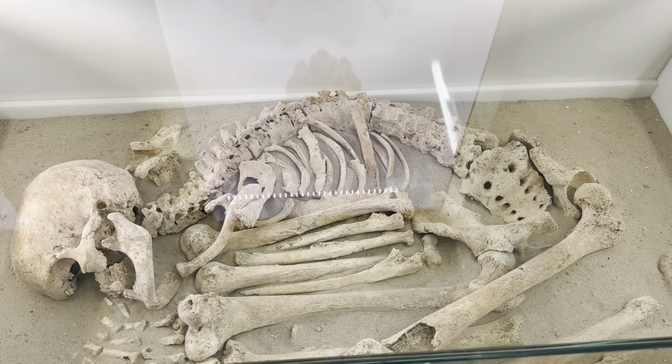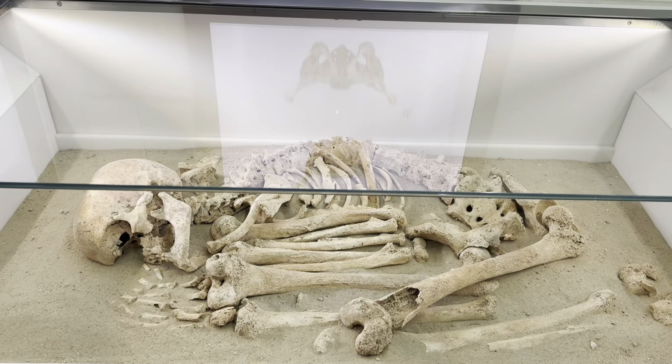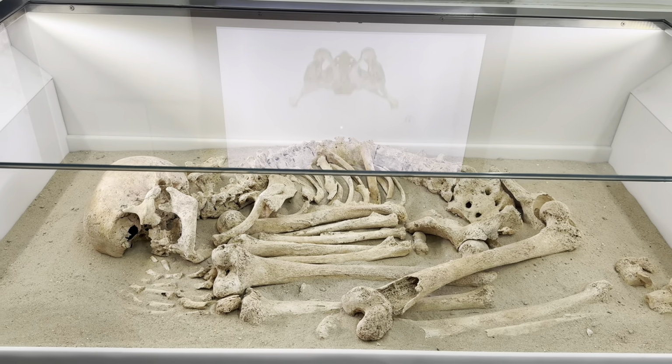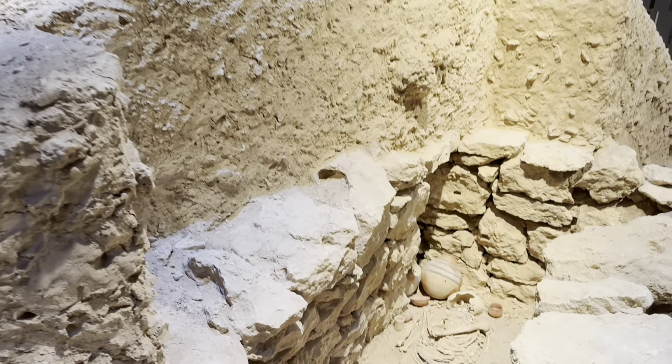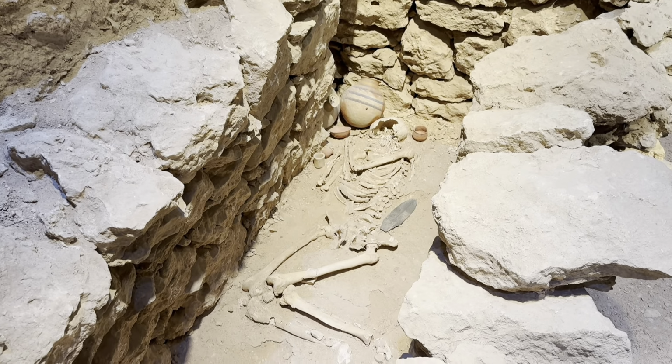Honestly, I'm not even a museum fan, but this museum in particular really has captured my attention. It's really strange seeing bones in front of you. But this one in particular lived up until 45, and it was a male. This showcases a burial chamber, and as you can see, this is how they used to lay the human body to rest.